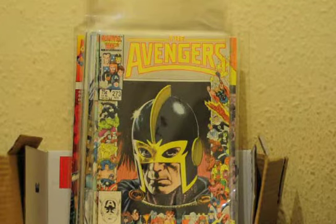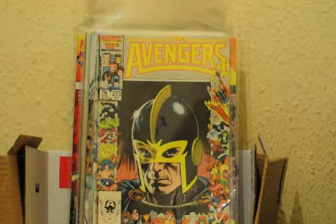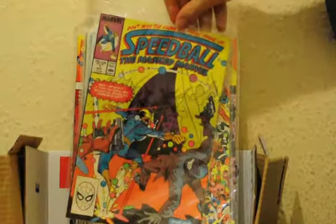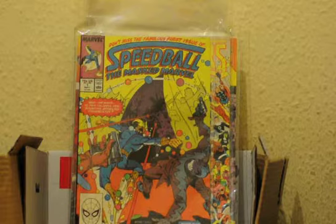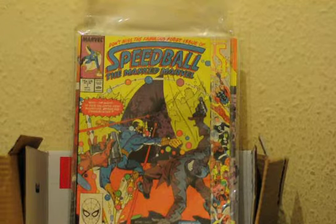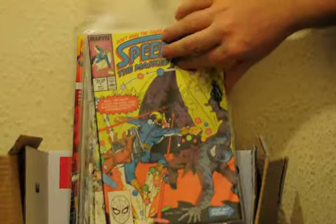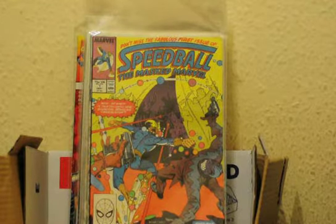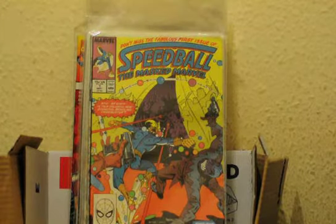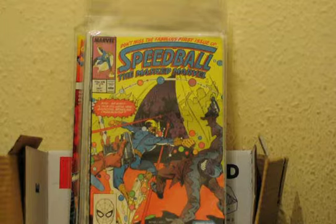And next up we have Speedball #1 with a brilliant Ditko cover. Cost me 50p off of eBay. Sort of modern Ditko cover, and if I remember correctly, it also had Steve Ditko art inside as well. Win-win, cheap, and Steve Ditko drew it, so can't be bad.